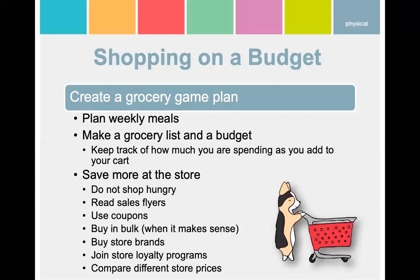Also, when you're planning your meals, look for cost-effective ways to extend meals. So one example could be adding beans into ground beef and using the mixture for tacos. Because it's going to help you to stretch your food, right? And beans are typically a cost-effective way to do that.